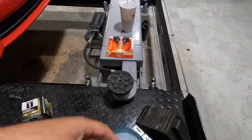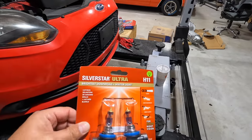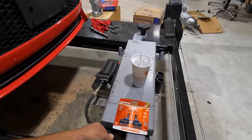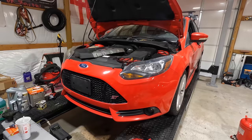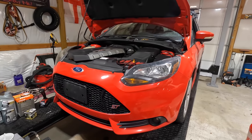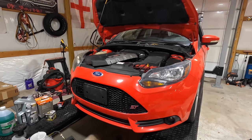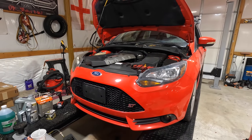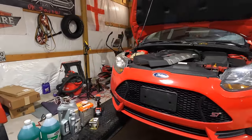Some windshield washer fluid. And how about this? Some headlights. Yeah, we're going to go ahead and replace those headlights. Since one of them's out, might as well replace them in pairs. We'll come back in another video, and we'll probably do like the spark plugs and the transmission fluid. I'm going to use Motul's DCT transmission fluid for this. Believe it or not, it actually works great on these transmissions. These cars really, really love them.